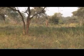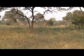Okay, move forward. There's some nice dead wood just up ahead. We'll see if the youngsters are going to play on that.